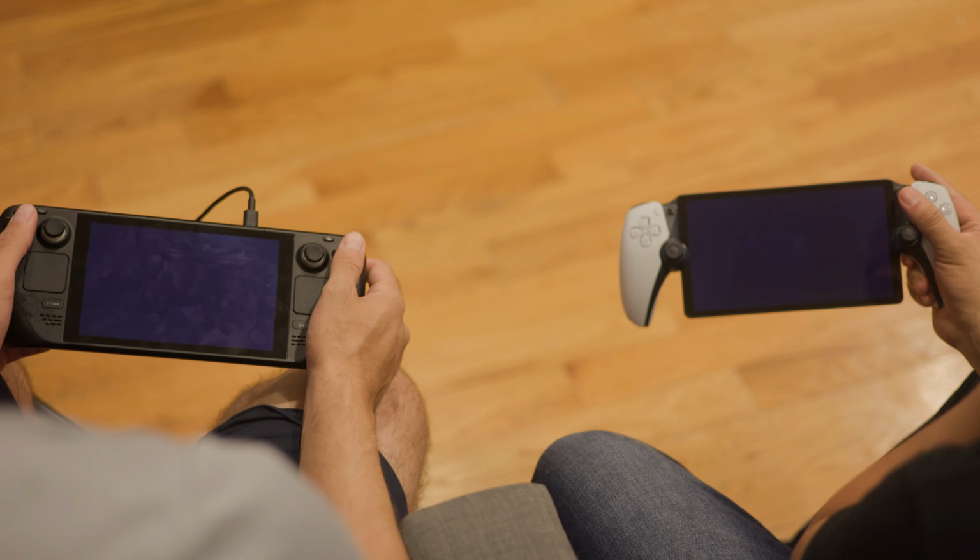And it's a computer, so you could just use it like a computer, do word processing, hook it up to a keyboard and mouse and a monitor, and just go. Those are features that the PlayStation Portal doesn't have, but they still charge you that pretty hefty price for something that does only streaming. So in my opinion, I still think that the Steam Deck is worth holding on to, and you can skip the PlayStation Portal.